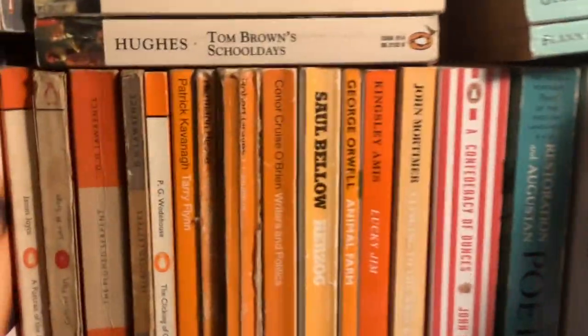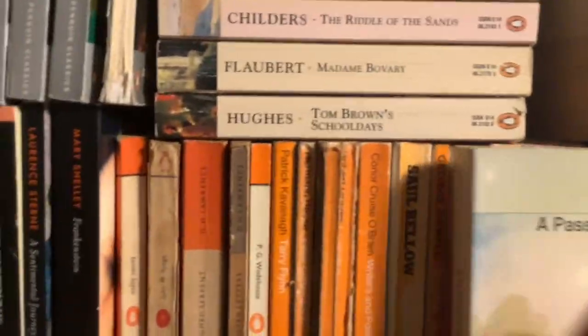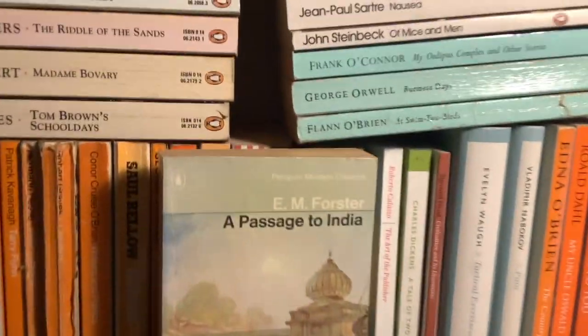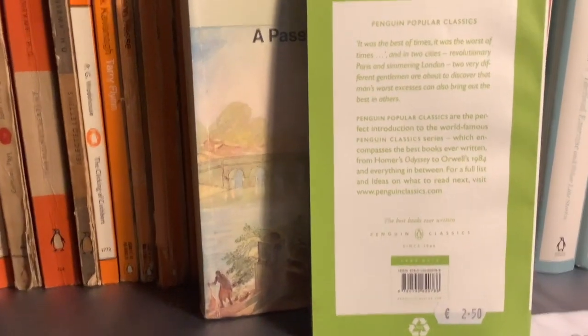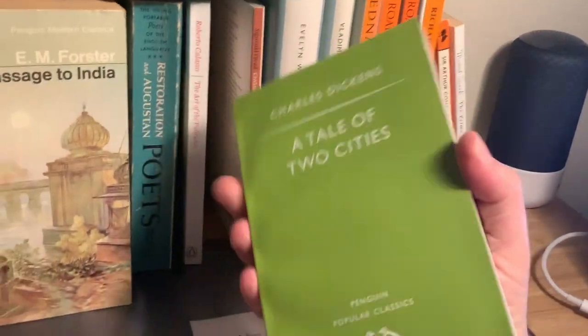Again, here's an old type of classic here, E.M. Forster, a green one. I haven't seen many of those. This is a very modern and extremely cheap Penguin, £2, A Tale of Two Cities, and very cheap paper, cheap covers. So access there for people who aren't particularly flush, like myself.